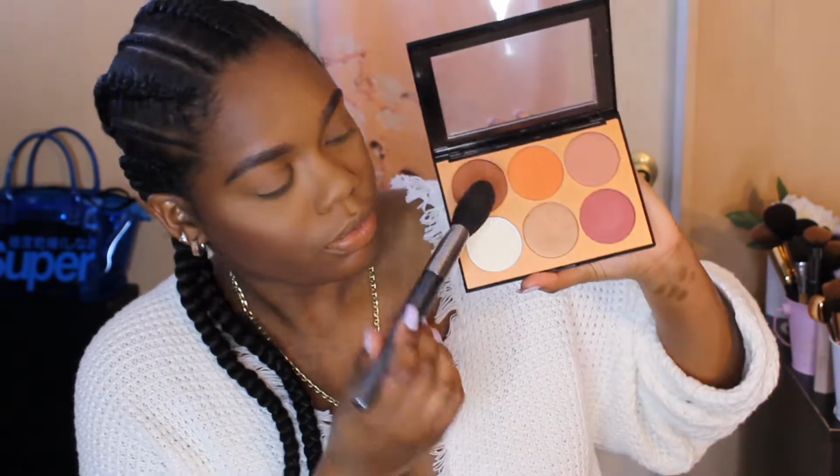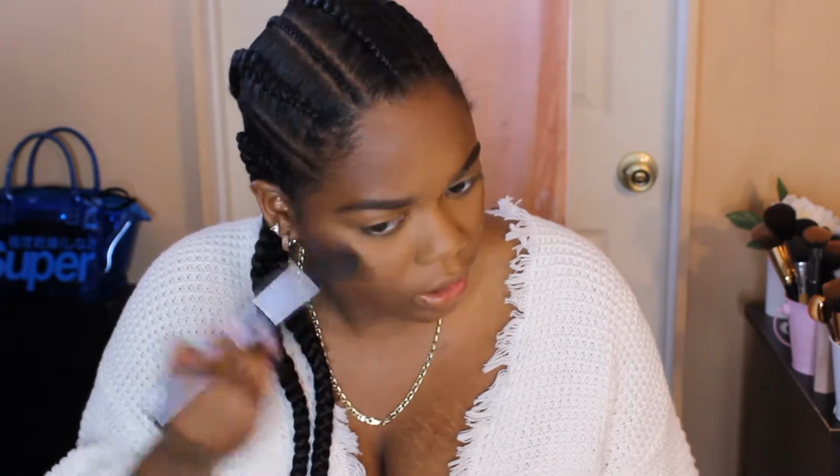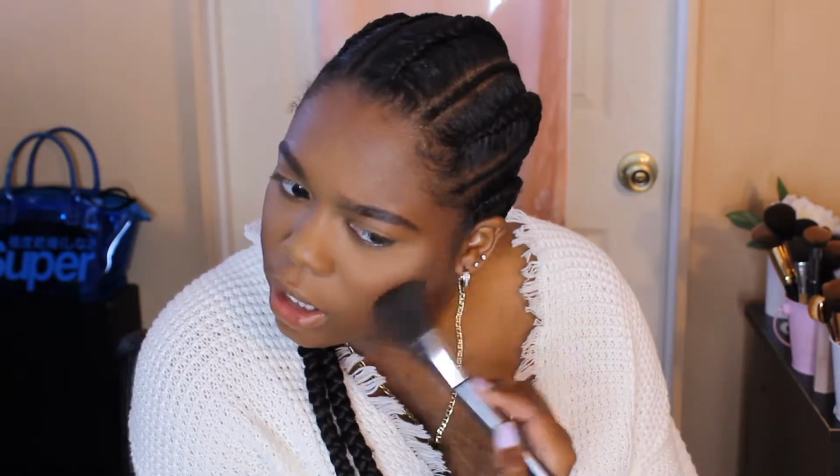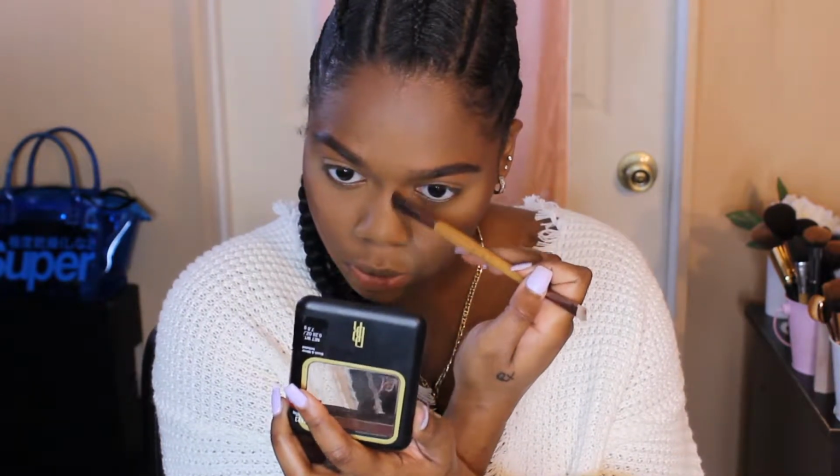No, ma'am. And then I'm taking this shade right here from my Sephora Spice Market palette. Spice Market blush palette. And I'm just going to use that to kind of warm it up a little bit more. Because it's like a blush, but I kind of use it as contour. My nose.